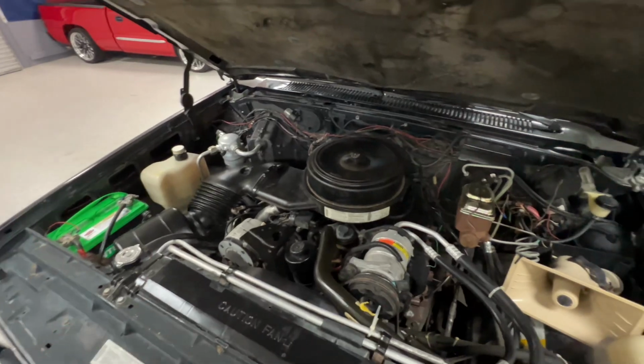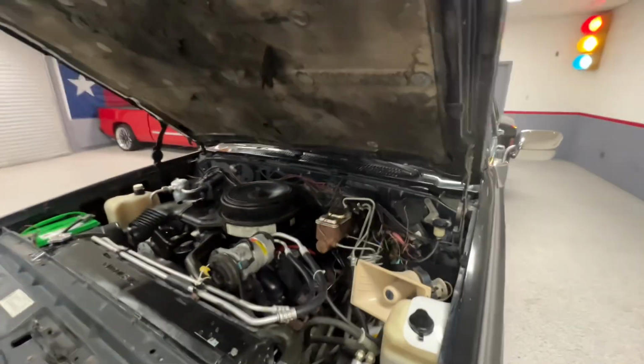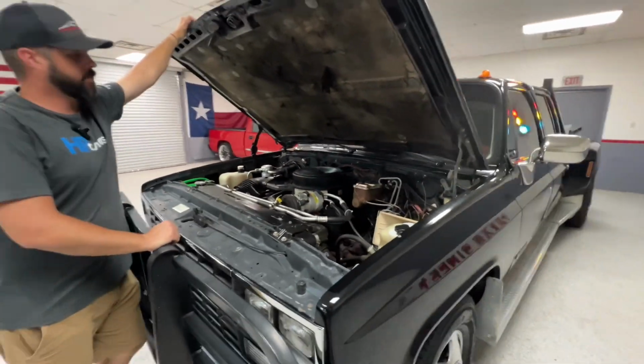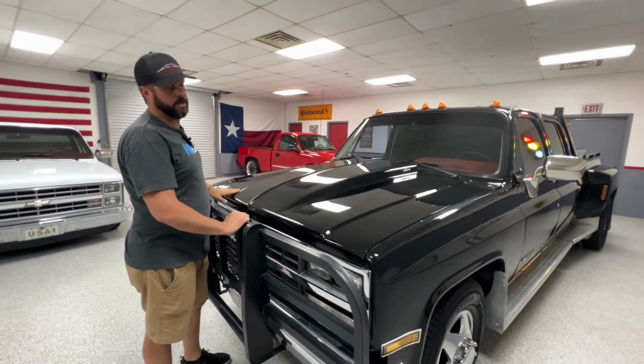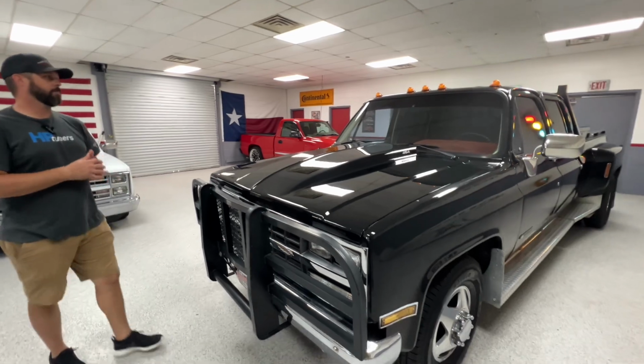Underhood, all basically factory, a bunch of some replacement stuff. Newer battery. It is a fuel injected 454. AC actually blows cold in this truck. It works good. Hood closes good. One hand hood close. Big thing about this truck.